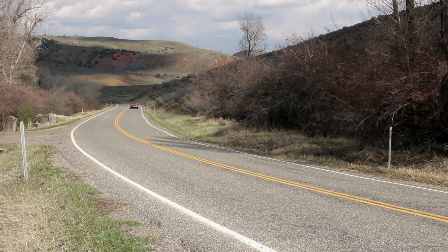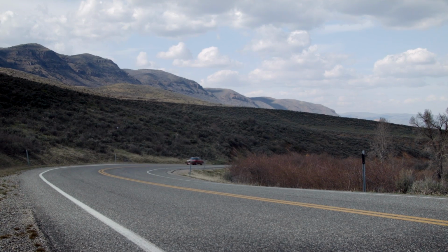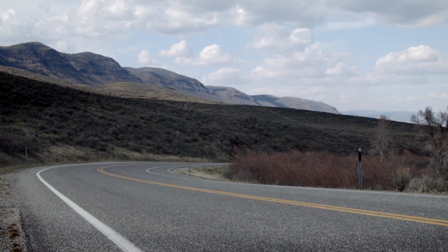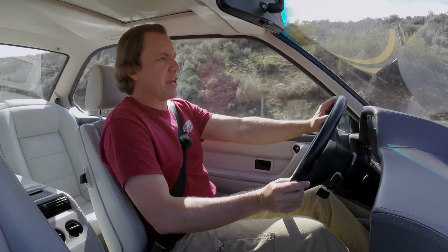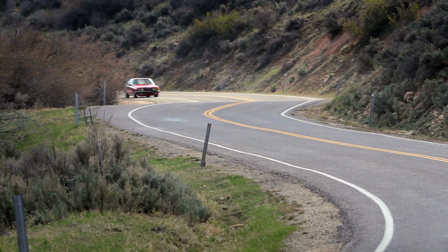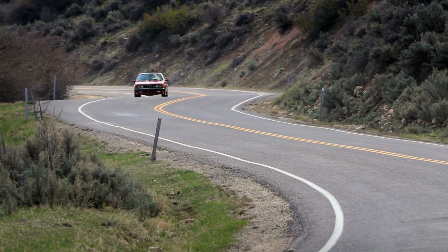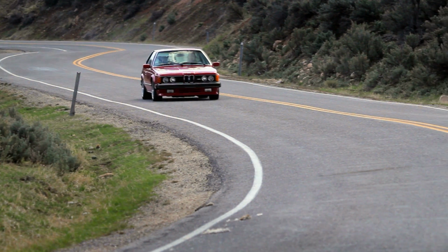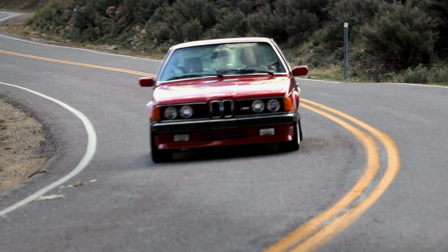BMW has, of course, grown by leaps and bounds in the handling department, but this is what it was like. Yeah, not confidence-inspiring in hard steering. Not thrilled about it. There's lean and there's tension in the steering rack. I don't feel like I want to push this car really hard. I'm thrilled with the M6. That's it.